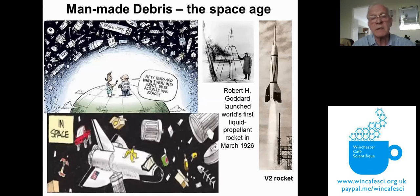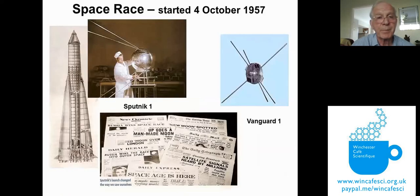In 1926, the American Robert Goddard launched the first liquid propellant rocket. And then during the Second World War, we had quite a few V2 missiles impacting on London. And the V2 rocket in that time could go to a height of over 100 miles. So effectively, the V2 rocket was the first ballistic missile.